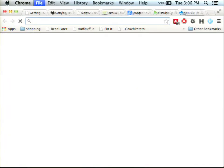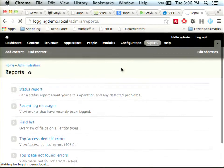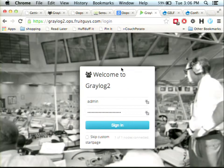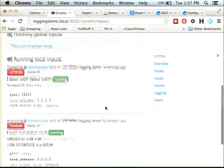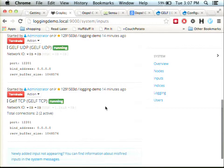And then once you do, you can go to the configuration page and you can just set what port it should listen on. And then in GRAYLOG2, you can go to this System tab and you can go to your Inputs page. And on your Inputs page, you can launch new inputs. So here you can see I have it listening to GELF on TCP and UDP, and that's it.